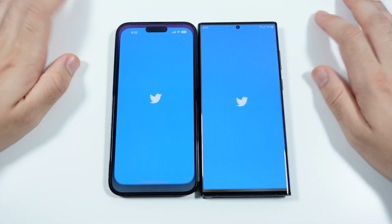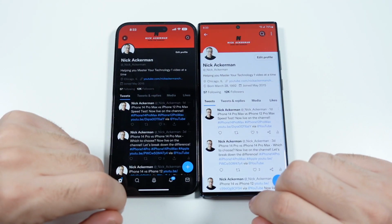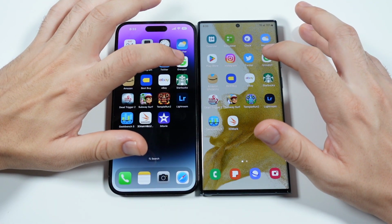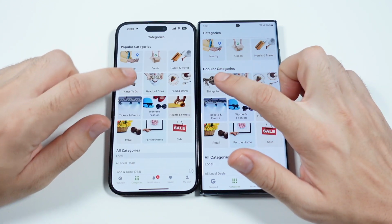We'll go into Twitter. I notice if you swipe away too hard, then the app kind of flies all crazy on the Samsung phone, watch this. See how it does that? If I do that on the iPhone, it's always really smooth. So Samsung's got to work on that. We'll go into Groupon. I'm not sure if they implemented that as a feature. That was slightly first on the right, but if they did, I think it looks a little bit weak.